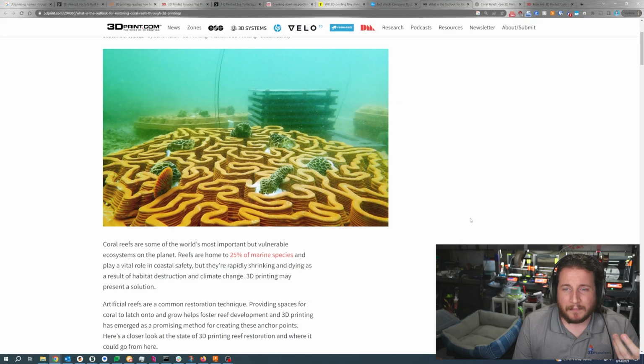And part of that is utilizing the sandstone process, a printer that I actually have and was kind of where I cut my teeth in this industry. This is great because unfortunately, as society tends to do what it does, the Great Barrier Reefs and coral reefs in general are simply dying off.